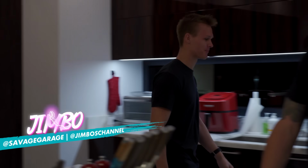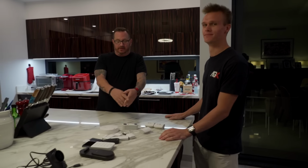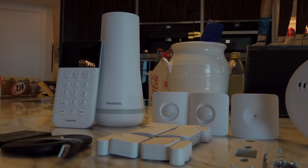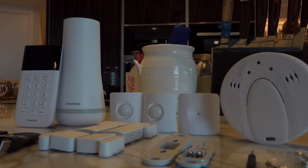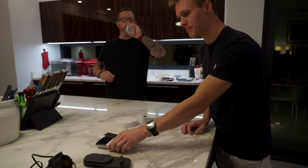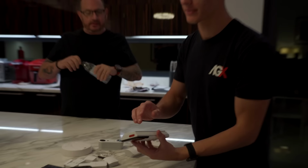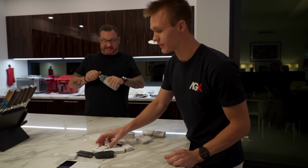Hey, hi. So do me a favor. Tell all the people about all of this. Simply Safe was very kind to us, and they sent us a bunch of stuff. There's the actual command center, the keypad, which I just took the sticky strips off and was sticking there. But yeah, the sticky strips work.